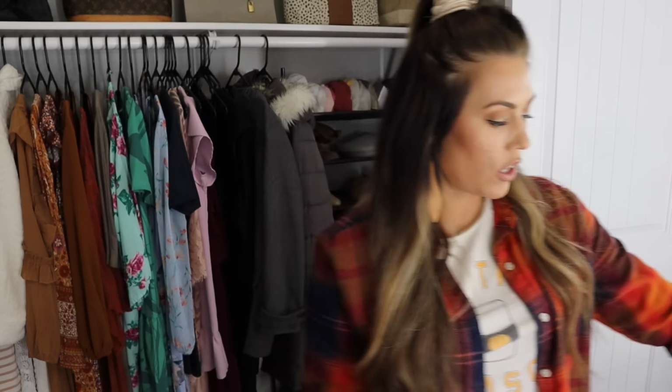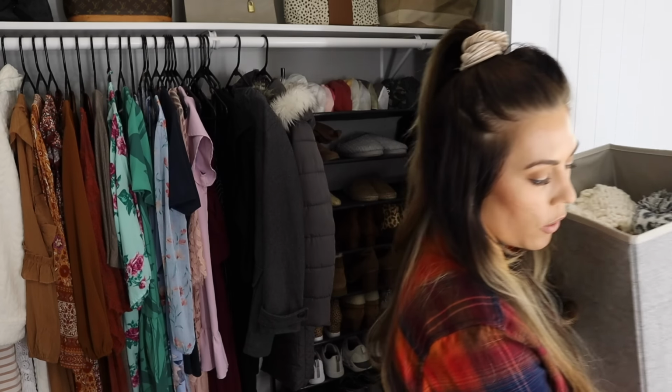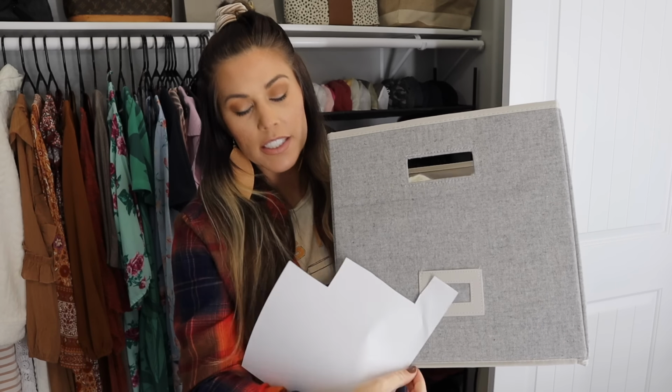Alright, it's a few days later and I took a little break from the closet, but the last thing I'm going to do is put some labels onto the bins and the drawers and just different things like that. So let me show you guys. There's a little slot in these bins that you can put a label in. So I just got some, oops, there goes the label maker. So I just have white construction paper that I'm going to put the labels in here, and I'll make the actual label with my label maker, stick it on the paper, and slide it in.